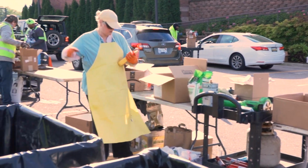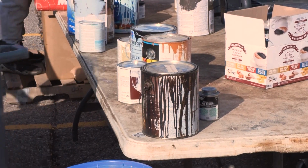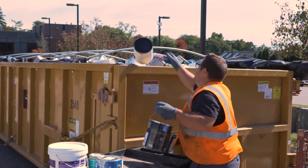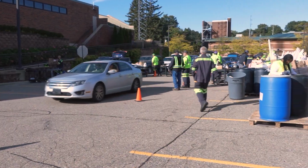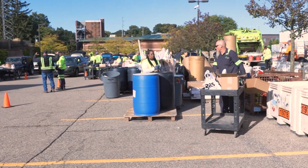This event means a lot to me today because I've had a lot of hazardous material sitting around. I'm a new resident, so I've been trying to figure out how to get rid of it, and today was the day for me to actually bring it in and discard it. Today I dropped off fire extinguishers and paint. My experience going through was very smooth, no problems, no issues, in and out.